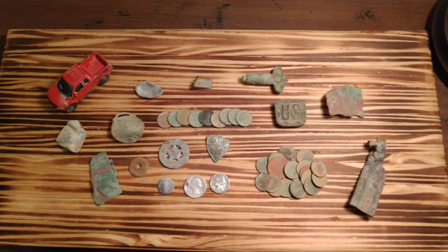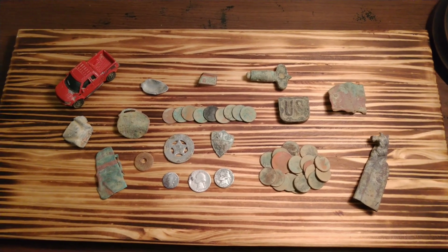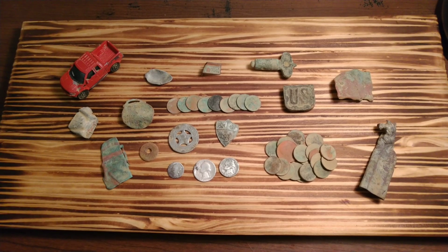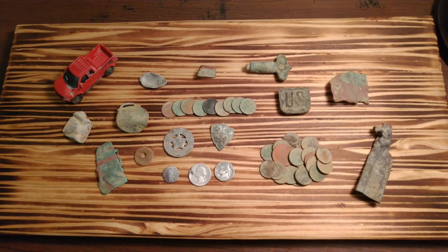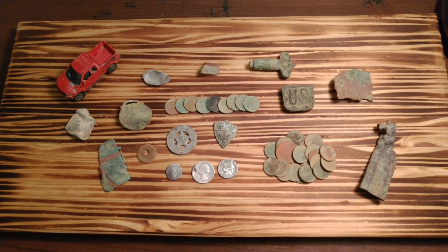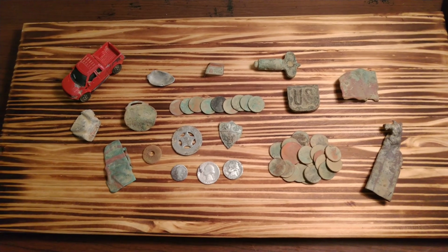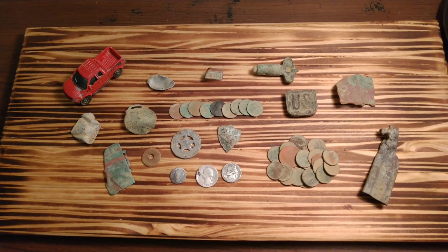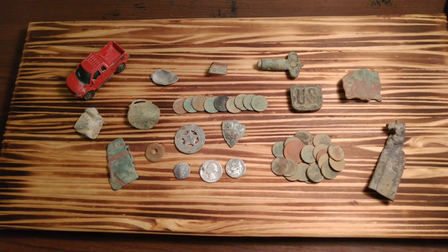Alright, well there's the board back home. We'll go through the wrap up here. Pretty good looking board, I guess. Still nothing really old, so I need to refocus my efforts. Still obtaining permissions, still working on several different sites. Got a few in the works as I speak, but with the sites I've hit so far in Tennessee, I've just not come across anything really old.